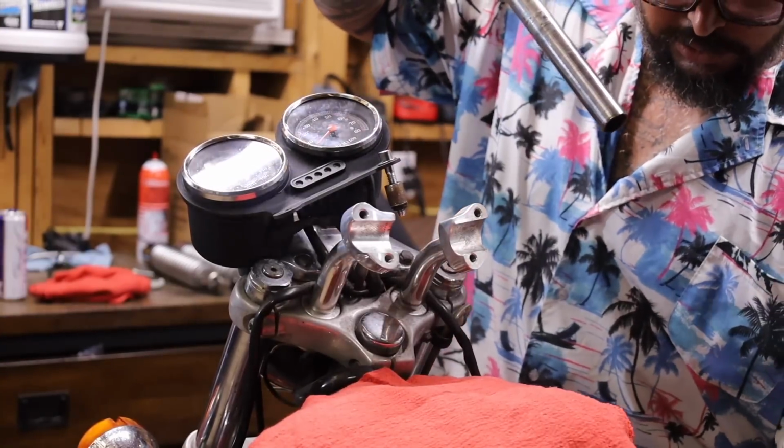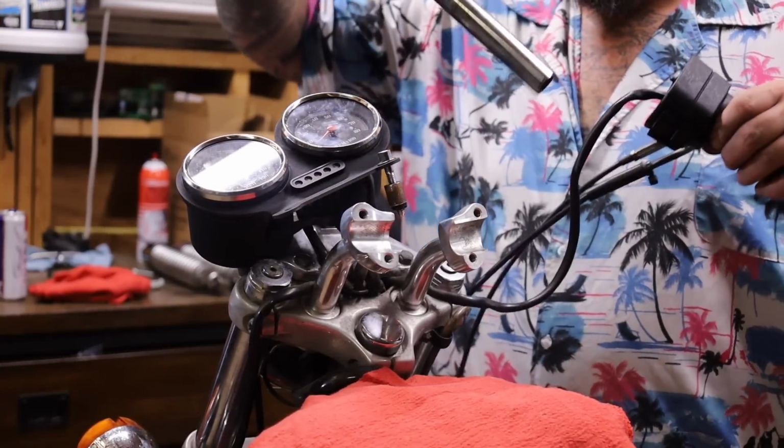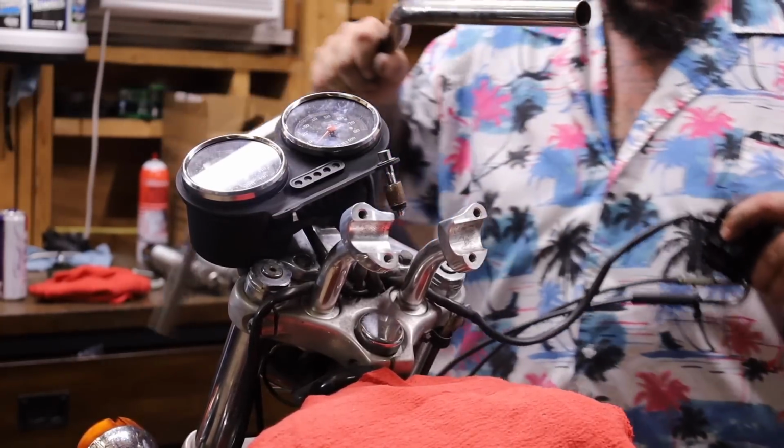Putting on new bars, you got your throttle cable here, you don't want to take it apart. What I usually like to do is I'll just slide it on before I even put the bars in, that way I ain't gotta fight getting it around.